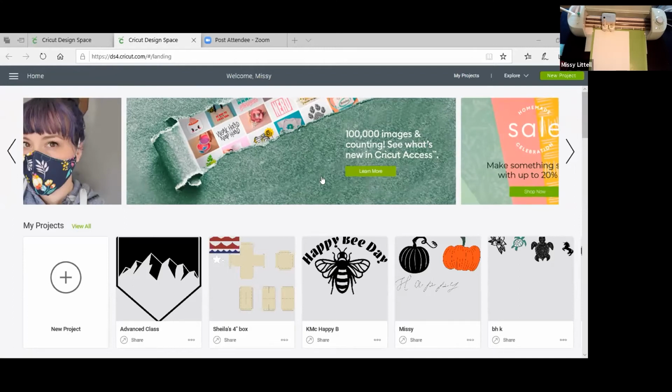So we have an annual subscription that we pay for. You could technically log into your own account and still use our Cricut. So if you have Cricut Design Space and you want to work within your own account, that would absolutely work. Most people are coming to our space because they have neither the Cricut nor the account, but it would work that way if you want to just come in and log into your own.